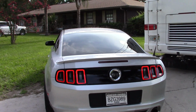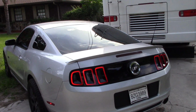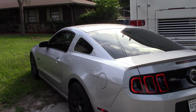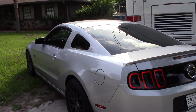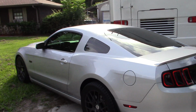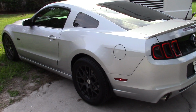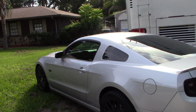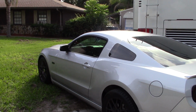Alright, here's my new car. Well, it's a new used car for me. Used new. But it's a 2013 GT base. I was going to get the Z28. It was a toss-up between this and a Camaro. And this ended up being quite a bit cheaper than the Camaro.